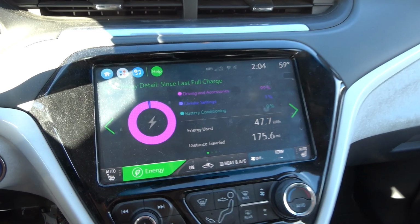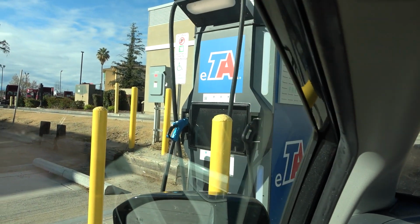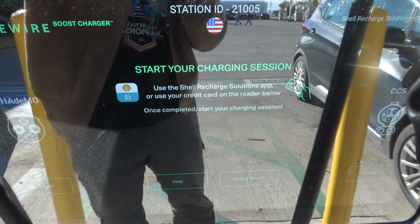We're here in Corning at the FreeWire charger that was installed here at, I believe, the TA travel stop. There are a few different travel stops. I know there's a Love's here as well, and I think Electrify America now has an agreement with Love's where they might start installing chargers over there. But yeah, I went over here. This one, it's interesting, right?